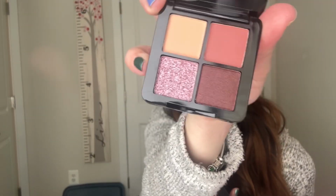I don't think I'm going to get a lot of use out of this because I don't really like quads. That's just me. But if this is your one and done palette, which I don't use, I use a lot of palettes, a lot of eyeshadows. I'm wearing a lot of singles today and a palette. But I think this is really cute. It's going to go to one of my friends or family who will get better use out of it than me.